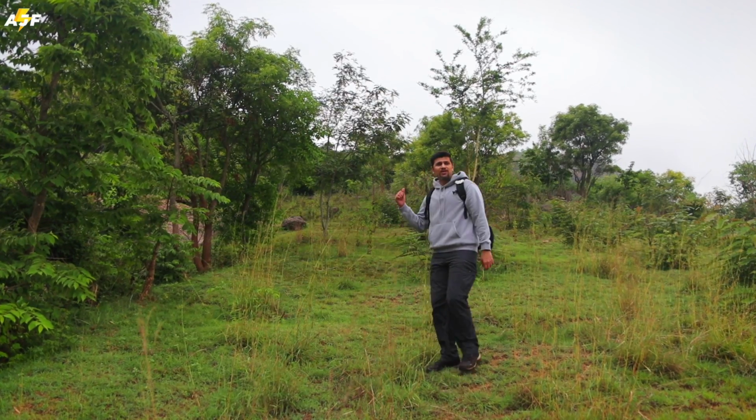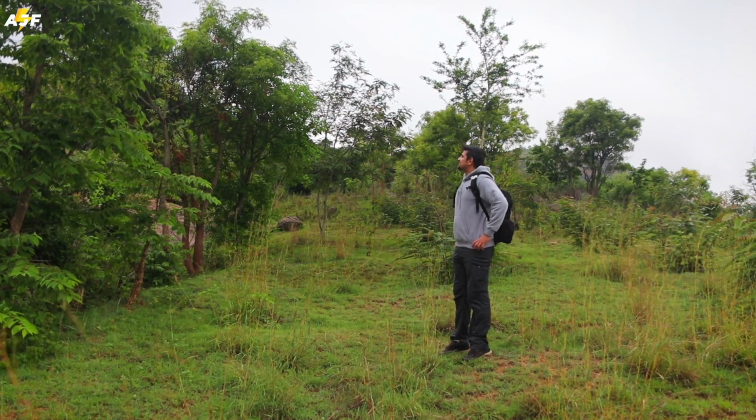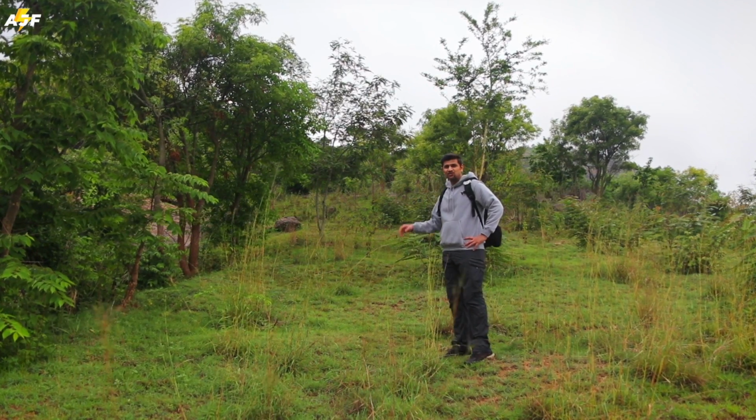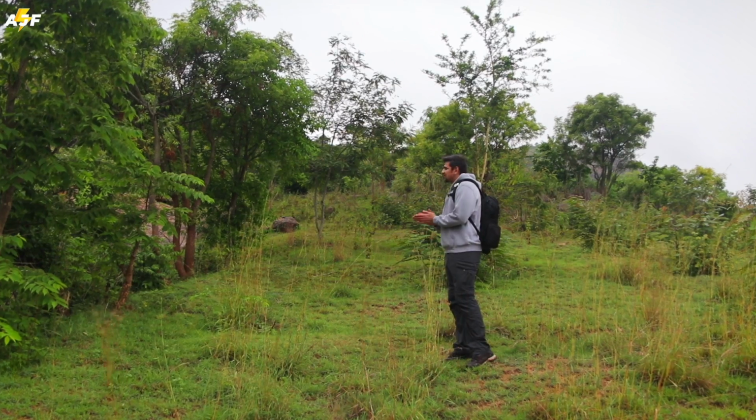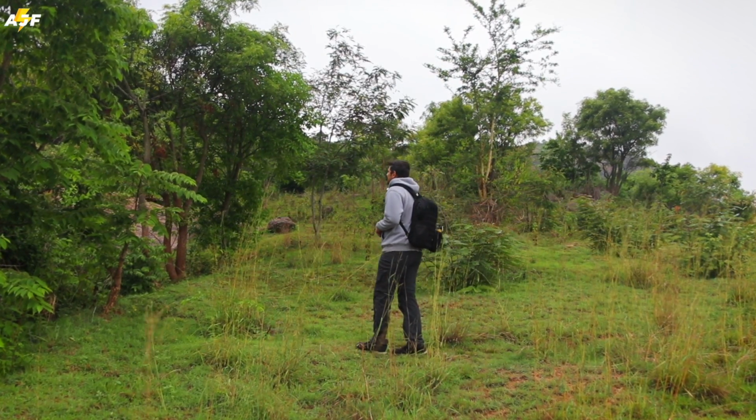Now we are making our way through this grassland over here. It's a little difficult to find the actual trail, but I think we're on the right track. So let's go, let's continue and see.